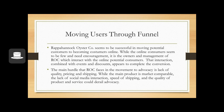To me, the events and the discounts, and currently the donations to their employees, seem to be completing the conversion process.